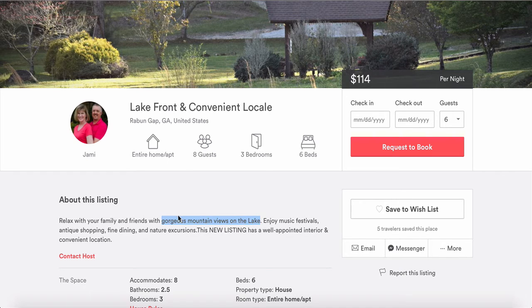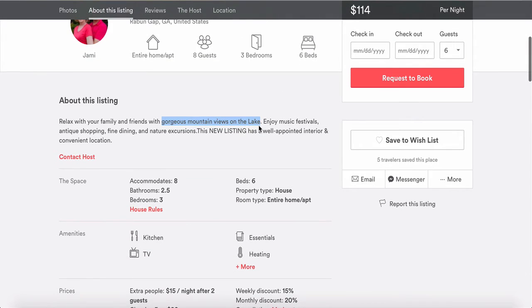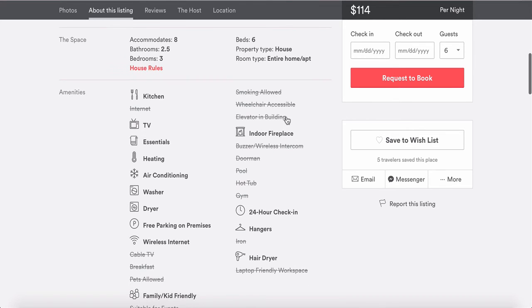So, to start, I would just put this as your title: Gorgeous mountain views on the lake. I don't know if that fits because you only have 40 characters, but you'll find out when you try to put it in. It probably does fit. All right, let's scroll down and see what else we can find.